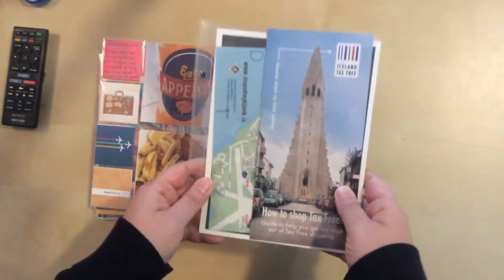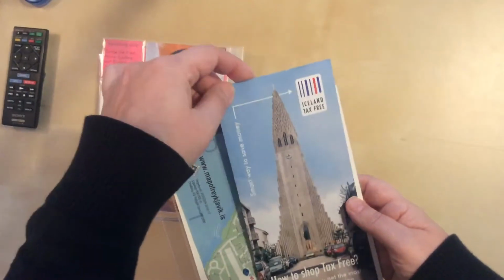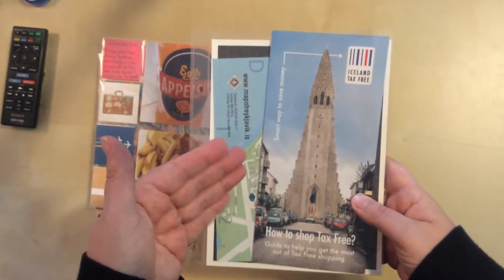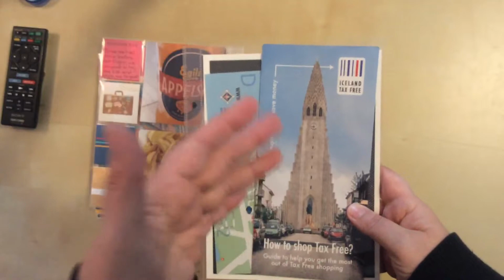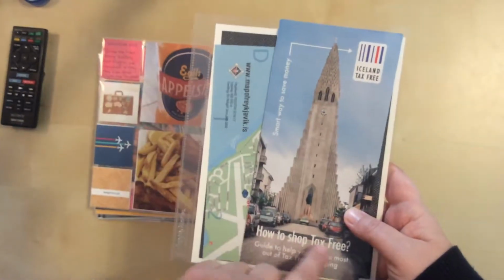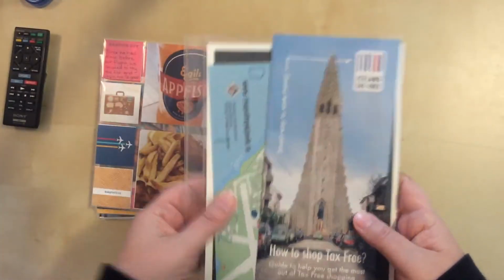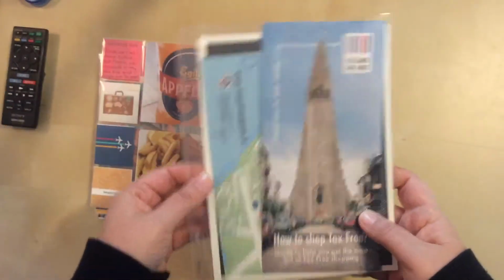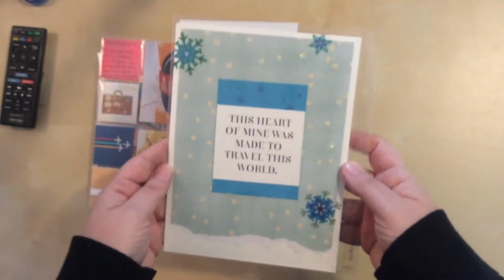And then the very last one. So this is just a brochure we got about shopping there. They do what other European countries do, where if you shop and you spend over a certain amount, you can get your tax back when you leave the airport. So I didn't buy that much that I felt like it was worth it for what I was going to get back. But my daughter bought more, and so she did choose to do it, stood in line for maybe 10 minutes, got that money back before we left. So it was a good deal for her. And then just another little map that I tucked behind there that shows the city of Reykjavik. So that's in there.